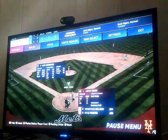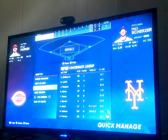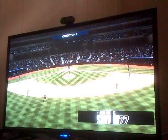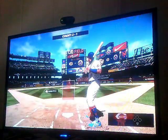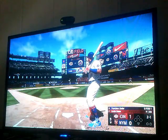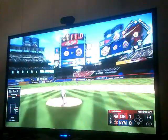Back here at Citi Field, John Shelby with my buddy Chris Singleton, and set to get us started. Bottom 5, Francisco Lindor. Base hit, center field.